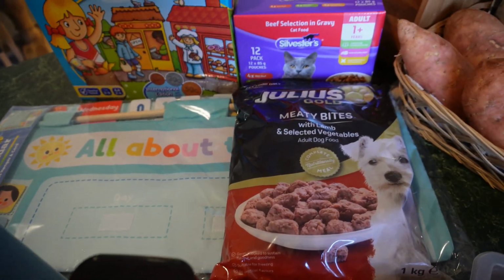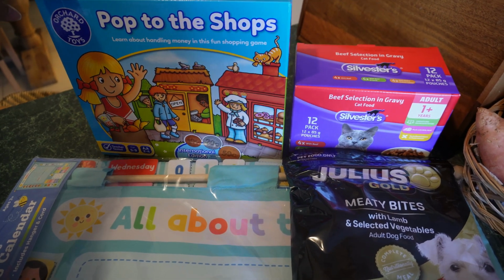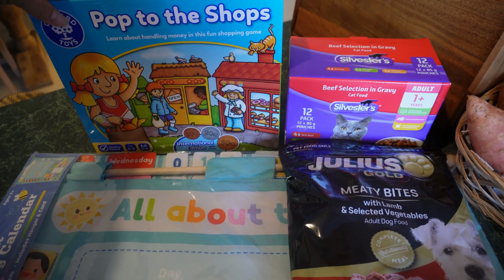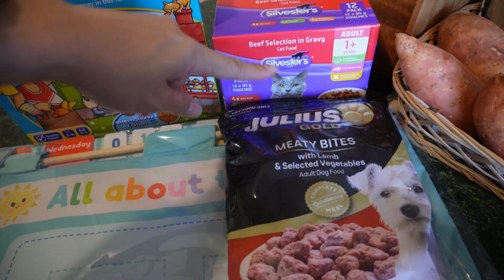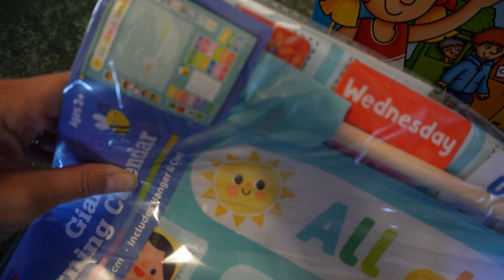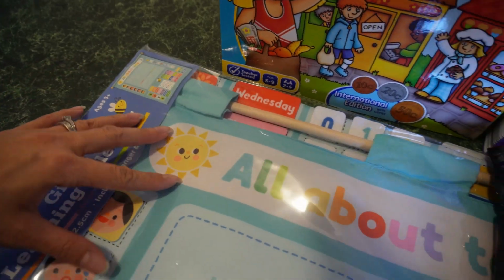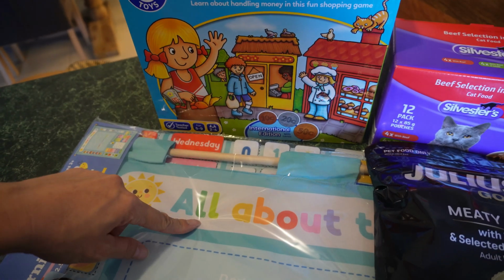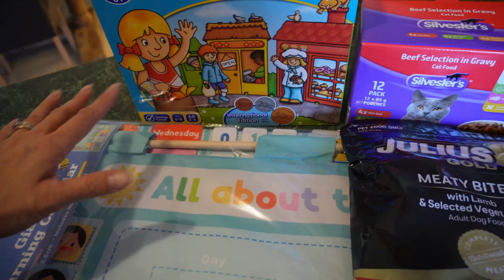Other things that I got this week, obviously we're not going to eat this stuff, but that was what I also spent that money on. So I got a little pop to the shops game for the kids to play and practice their money counting skills. The cat had to get some food, dog needed some food. And I found this really cute calendar where the kids can practice, mainly for my 6-year-old, days of the week, months of the year, seasons, that sort of thing. So that was 15, that was 20. So that's already $35 that is not for food.